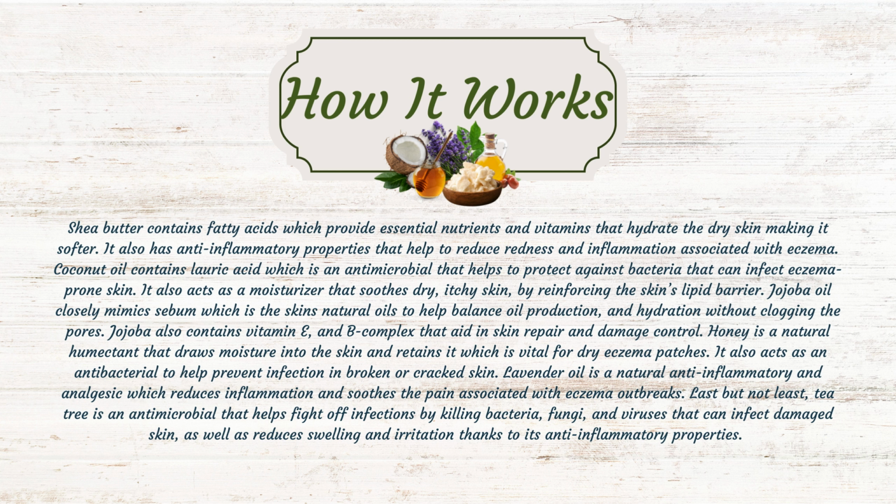Jojoba oil closely mimics sebum, which is the skin's natural oils, to help balance oil production and hydrate without clogging the pores. Jojoba also contains vitamin E and B complex that aid in skin repair and damage control, while honey is a natural humectant that draws moisture into the skin and retains it, which is vital for dry eczema patches. It also acts as an antibacterial to help prevent infection in broken or cracked skin.